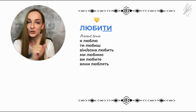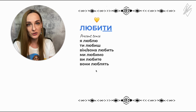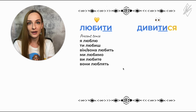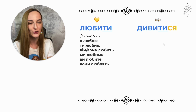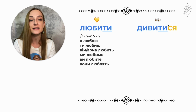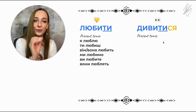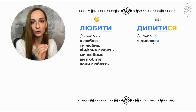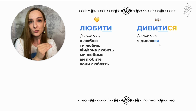But we will begin with a not reflexive verb, such as любити, to love or to like. This is how we change it by conjugations in the present tense. Люблю, любиш, любить, etc. And we have the reflexive verb дивитися, to watch. It looks the same as this verb. It has the same suffix ти in the end, but it has this postfix ся additionally. And it will keep being additional. Let's see. Here we said я люблю, and here we say я дивлюся. So basically we changed the verbs in the same manner, but we added postfix ся.